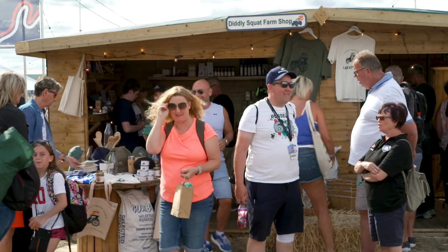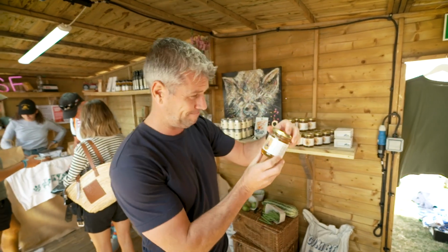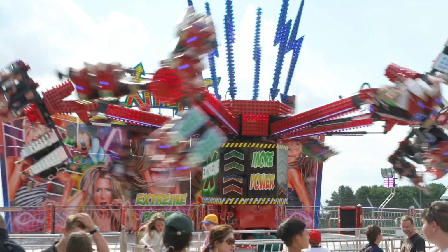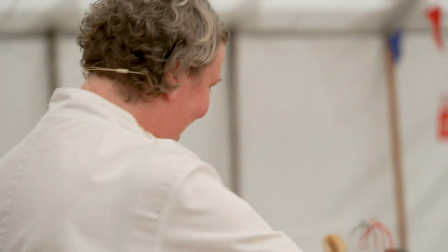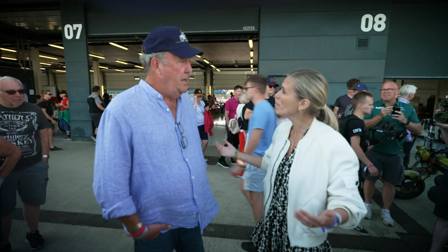Drawing huge crowds to the Cotswolds is the Diddley Squat Farm Shop. It was founded in 2020 by TV personality Jeremy Clarkson. And for the first time ever, it has a pop-up shop here at the Silverstone Classic, and it's selling some cool stuff like this. Bee juice. Bee juice. That's just honey, right? It's quite nice to reacquaint myself with the world of cars, if I'm honest. Good, yeah, welcome back.